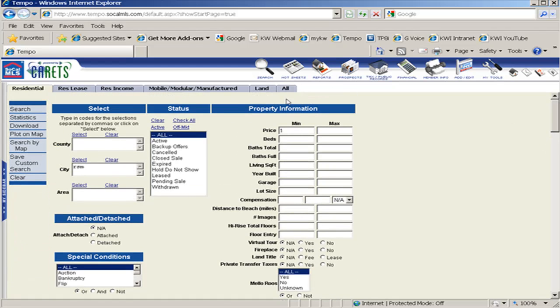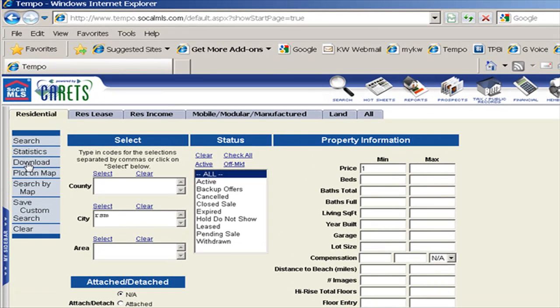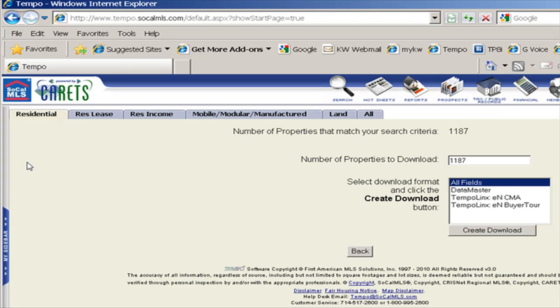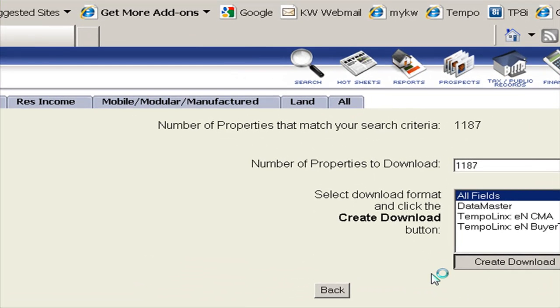because we're just looking at 12 months past. So with that, I can go ahead and click on search, or I can just click on download, and what's going to happen is it's going to ask me what fields I want. It's 1187 records, and I say create download, and it's going to work on creating that download.